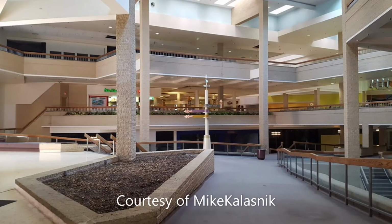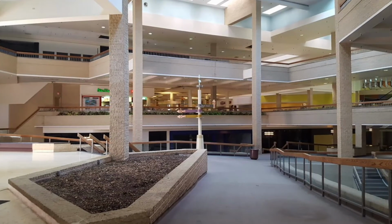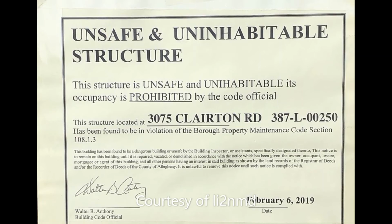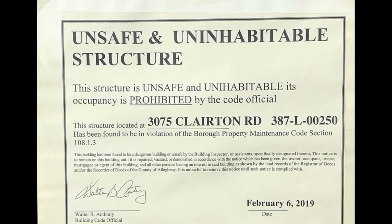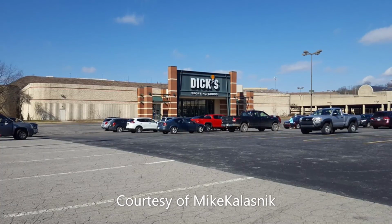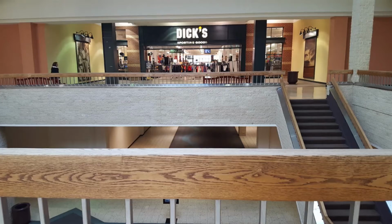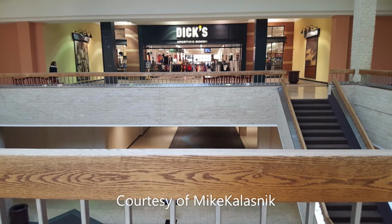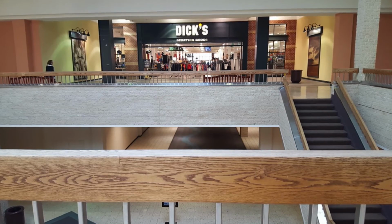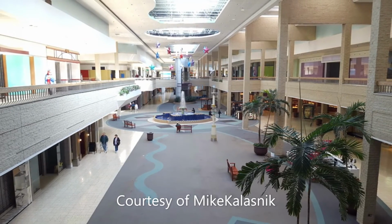Numerous stores left. More stores moved from the mall after February 6, 2019. West Mifflin deemed the mall to be unsafe due to numerous code violations, including a non-functional sprinkler system. 10 days later, the remaining tenants were issued eviction notices and had to vacate within 30 days. Dick's Sporting Goods, which opened in 2004, was forced to close after a bankruptcy judge in 2019 allowed the mall to reject their lease.